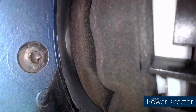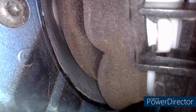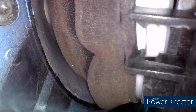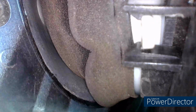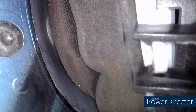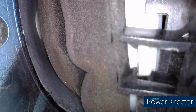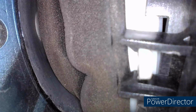Okay, so now we're inside the mirror, and you can see that white plastic ring, which is the outside part of the motor assembly, what actually moves your mirror, and you can see the black plastic clips coming out from the back of the mirror, clamped onto that white plastic tab. But you can see the way those teeth are, it's going to be really hard to pry those away straight off without breaking them by force.